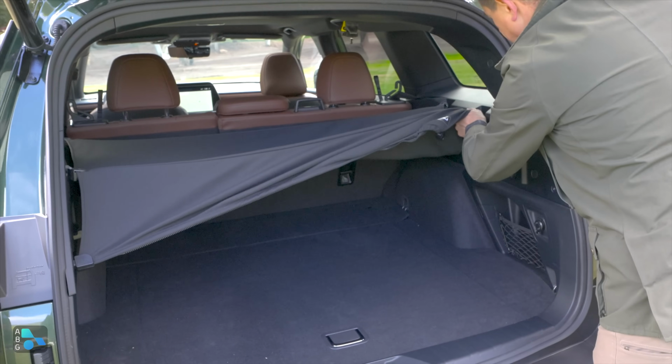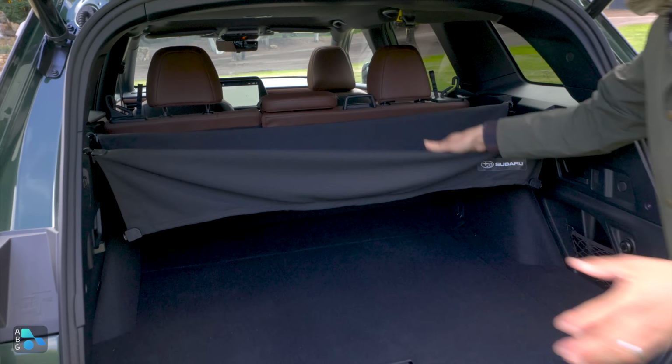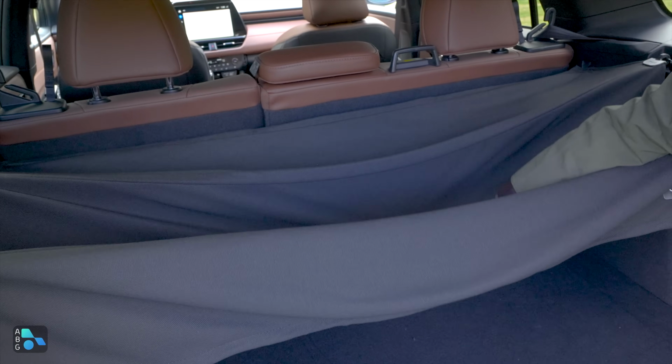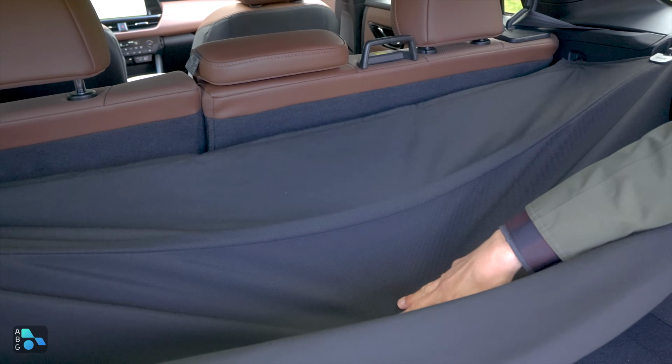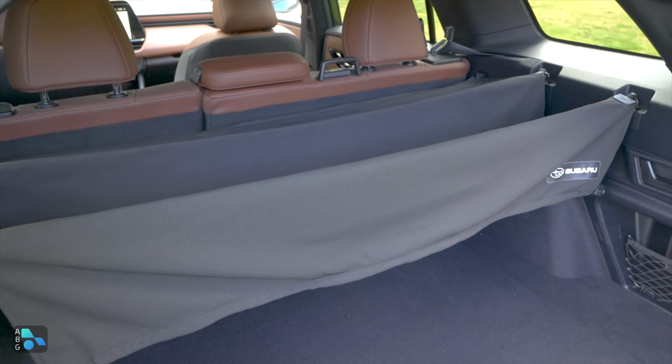But you can also hook this in this midway position, and that's why they're calling this a hammock mat. So if you have something that you want to keep protected from rolling around, you can actually put it right there in the hammock. This will support up to 25 or 30 pounds, somewhere around there.